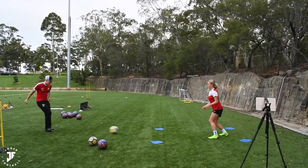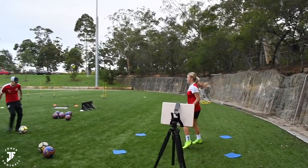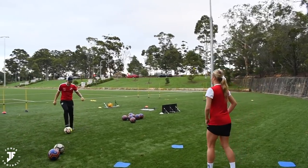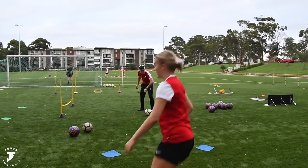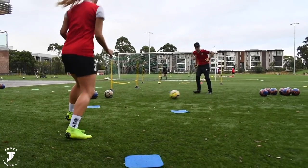Number. Set. Number. Good. Play. Great start. Check the opposite way. Play. Set. Number. Good. Got the idea? Let's get that sharper. Ready? Play. Check. Set. Play. Good. Love it. Check. Set. Play. Good. Firm and fast. Firm and fast. Set. Zip it. Go. Good.